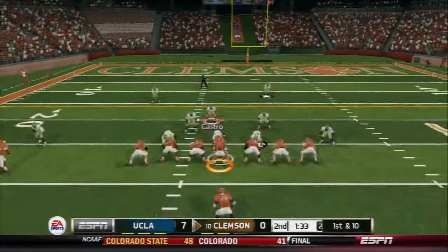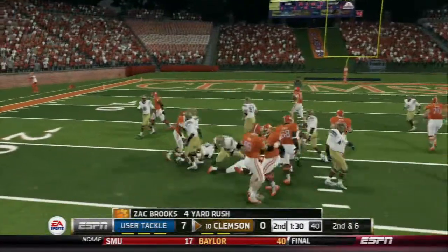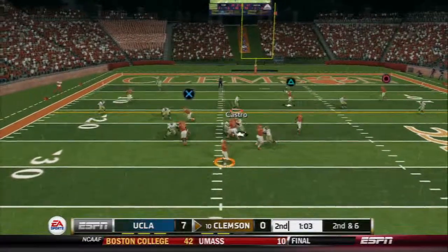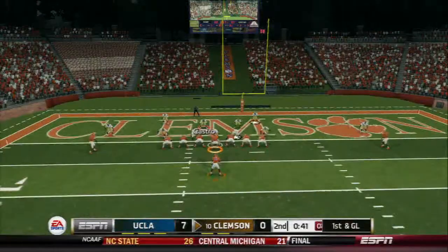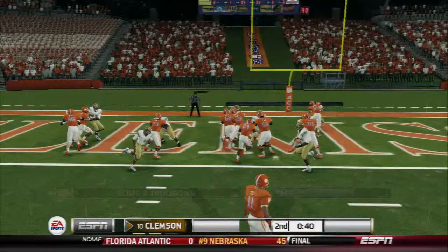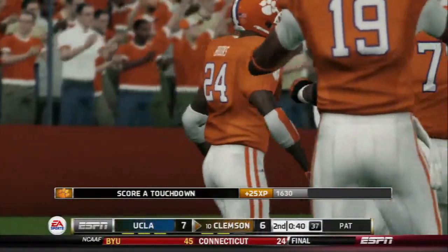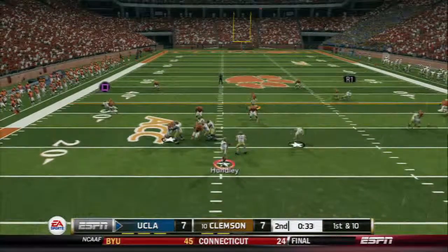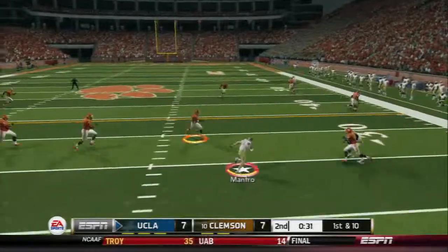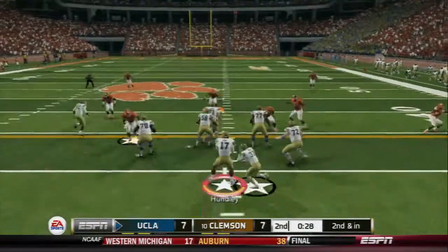Nice run up the middle. Nice run there. Pulls it in and he's in the open field. Touchdown, Tigers. It takes a lot of strength to run it when you're heading into a massive pile of bodies. Gets it. He's in space. Brought down.